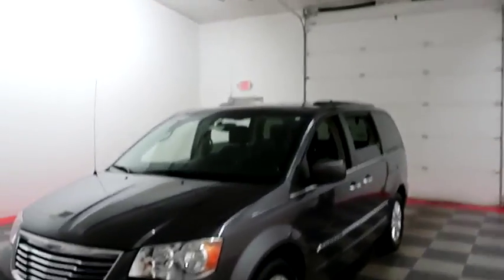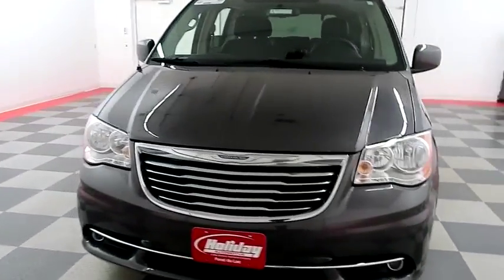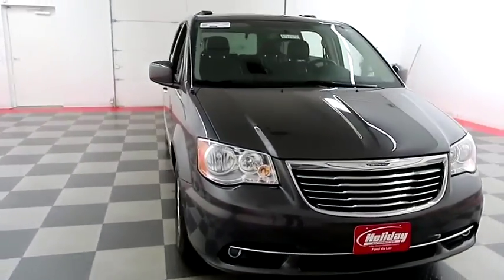Today we're going to be taking a look at a 2016 Chrysler Town & Country. It's right here behind me. Let's start right away up front. On the front end you have factory fog lamps, nice chrome grille.